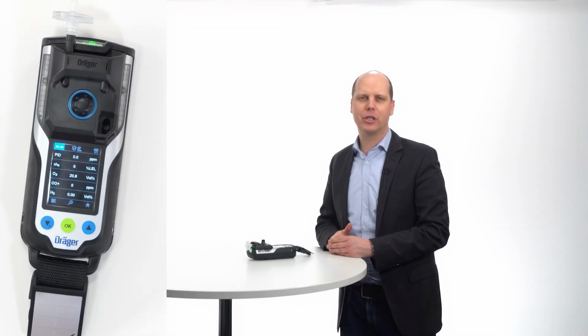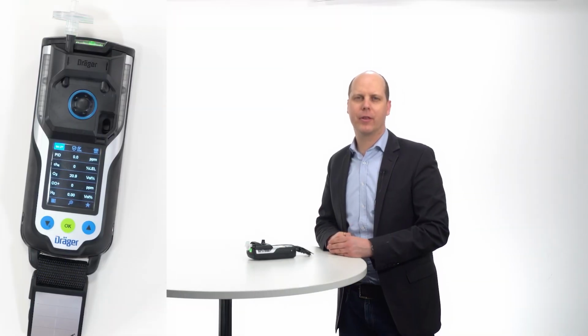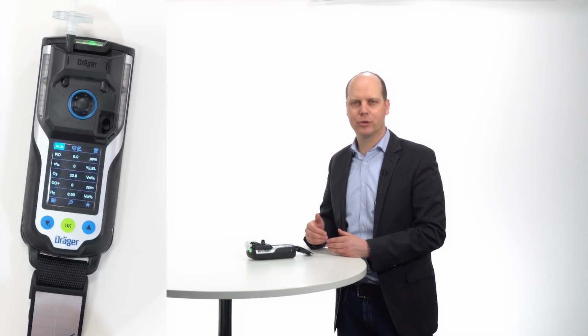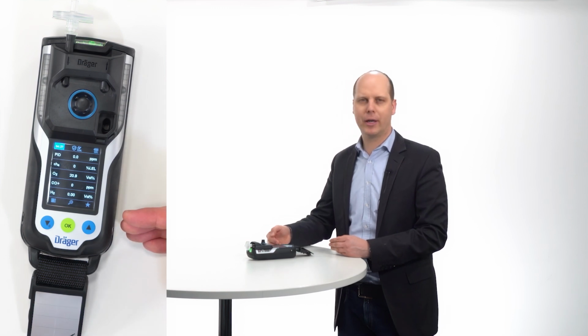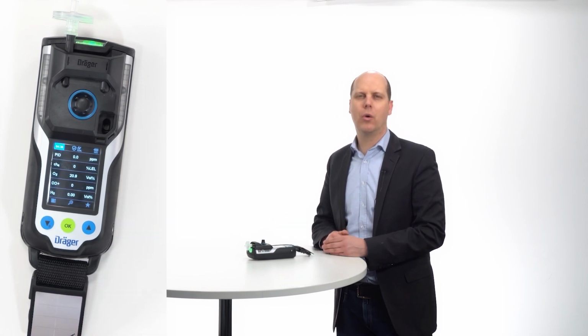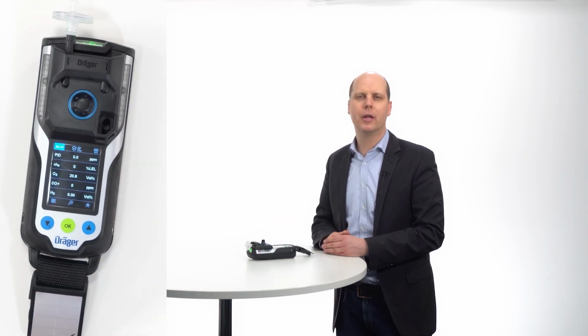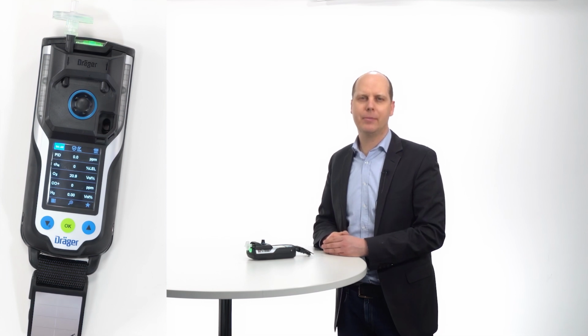Incidents with cars with alternative drives, especially if the car is burning or if there's a release of the gas, may involve different flammable gases. The most important ones are hydrogen. We can measure hydrogen directly with this instrument, or CNG, compressed natural gas, which is basically methane, which we also measure directly with that instrument, or LPG, liquefied petrol gas, which is a mixture of propane and butane.